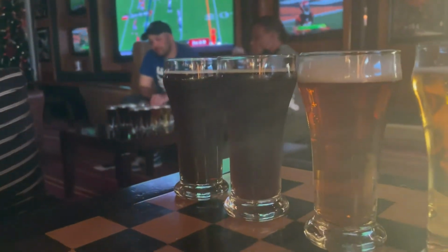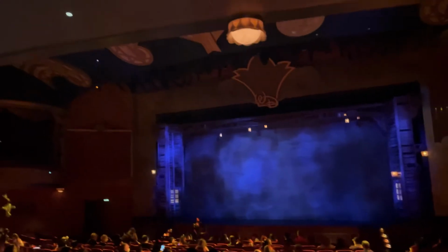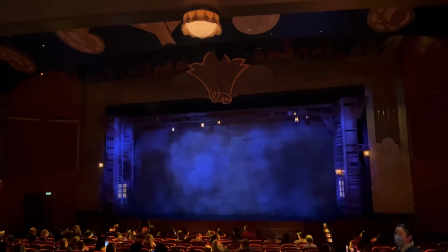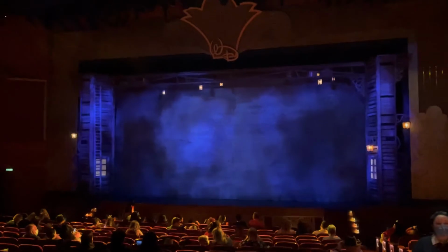So in the last night, we had to check out the Broadway style show, Beauty and the Beast, at the Walt Disney Theater. It was gorgeous. It was based on the live action, and it was a very long show. It was about an hour and 15 minutes. We definitely enjoyed it because we love the live action.